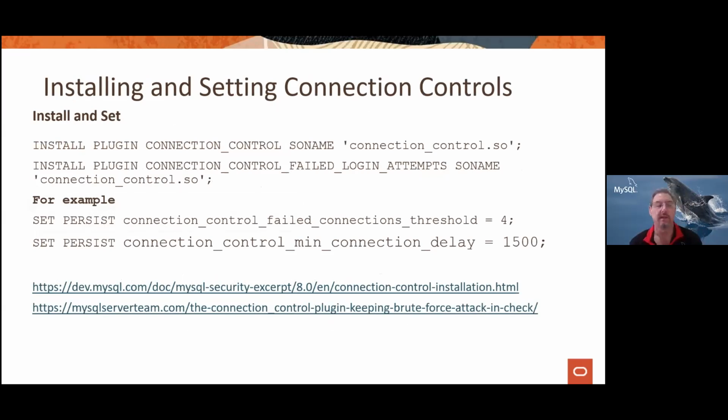So for installing and setting, at the server level you can install the connection control plugin, and then you would persist it and set your values for what the threshold is or what the delay in number of seconds would be to match what your requirements are.